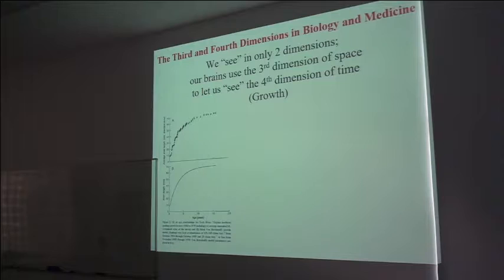This is a study on the size of mollusk shells, Mercenaria, if you have had fried clams in New England. This shows how old the clams are, and how big the clams are. Just like humans, clams get bigger.